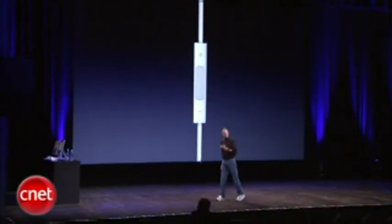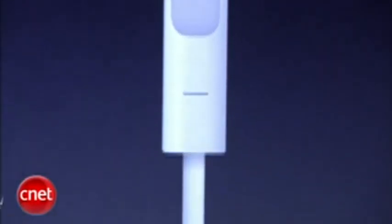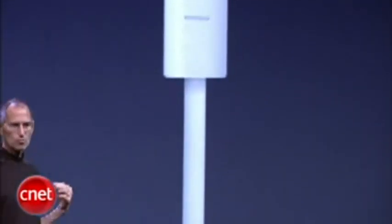And if you triple-click it, it goes back to the previous song. And we've added volume controls. Volume up and volume down. So you can set the volume, you can go next and previous, and you can go play and pause all right from the headphone cable.